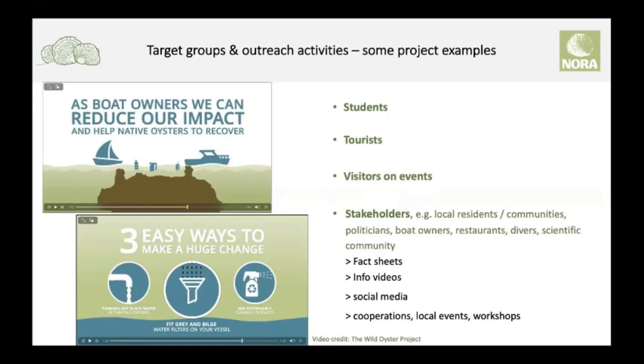So for those stakeholders, projects prepare fact sheets, info videos. Of course, social media is very important, but every kind of cooperation or local events or workshops. So if you plan on starting a project, or if you heard about a project in your surrounding now, maybe during this event, or if you have a look on the NORA homepage and are interested in helping them, always get in touch with the projects.